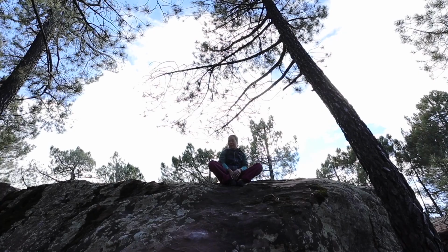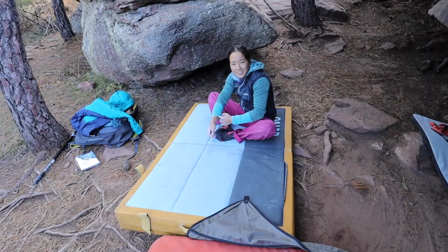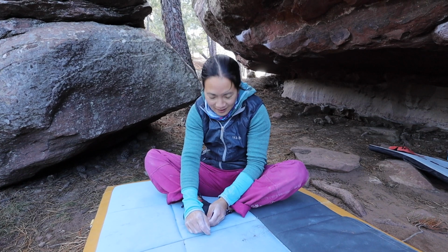All I can see is silhouette. Yay! Messed up the flash. Yeah, he should have just gone for it on the flash. Oh, sliding off that slope. Yeah, he still should have just gone for it.